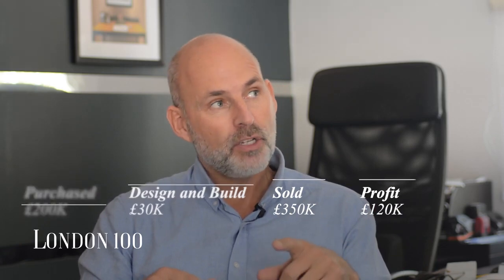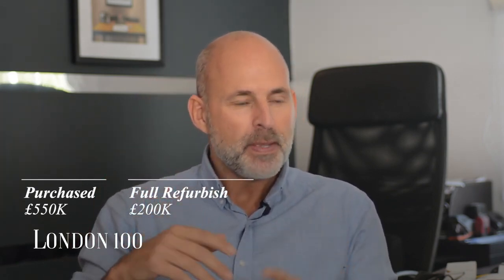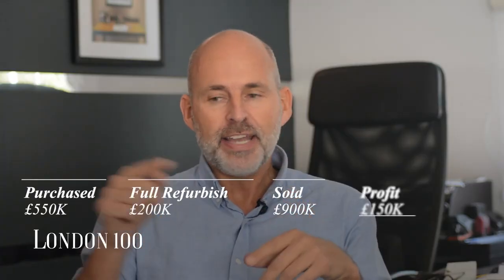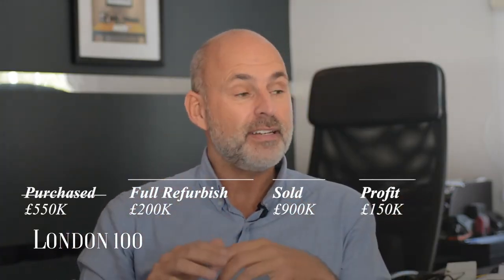And off the back of that, we found another property in Fulham, Holyport Road. And this one was a house in the auction with Savills. We bought it for 550, spent 200 grand on it, doing a side return, loft conversion, full refurb, put it back on the market, and we sold it for 900, I think. And then off the back of that, the neighbors on the property saw our site and said, Nick, can you do our house for me? And that's how New started, because people wanted us to do their properties.